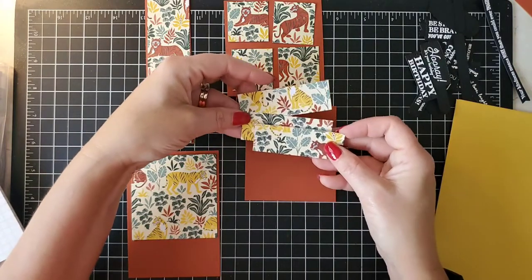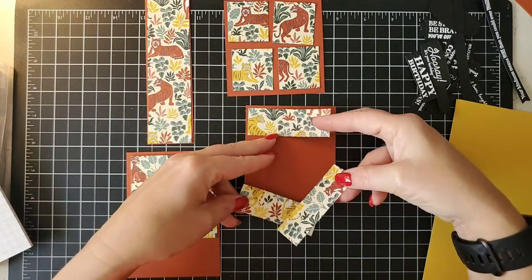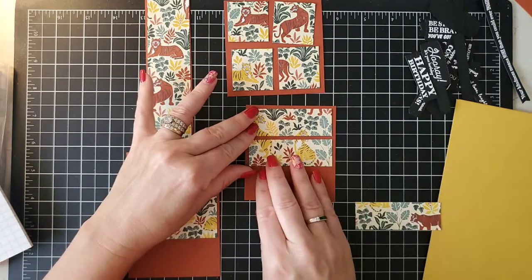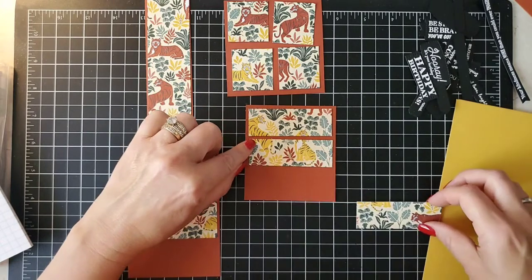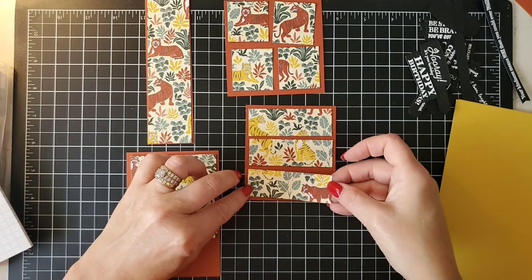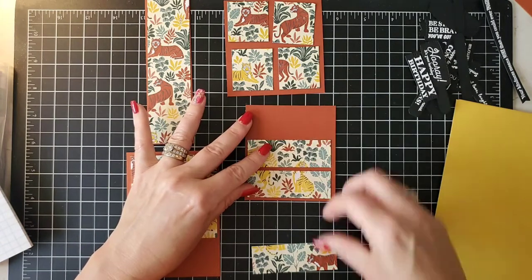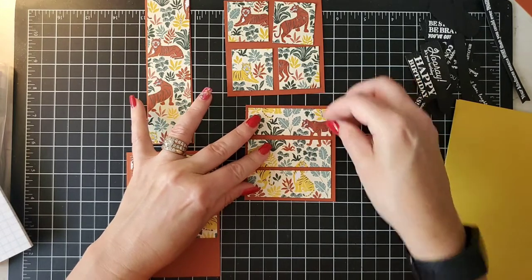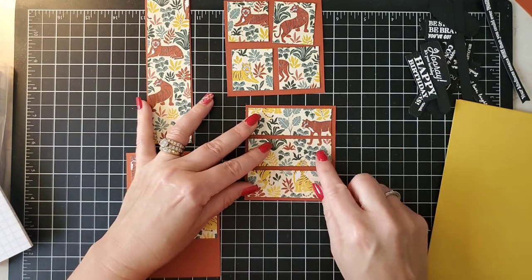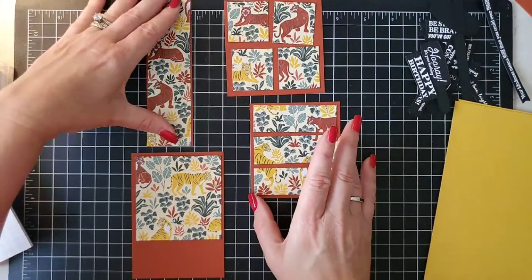Okay, and then these are the ones that I said to pay attention to what order they're in. You don't have to, but for this designer series paper, because it has the tigers, I'd rather have a full tiger with a space in between than just have partial tigers, randomly. And then you can see, here, there's his feet for his body. So those are the layouts that I'm going to be using for the cards.